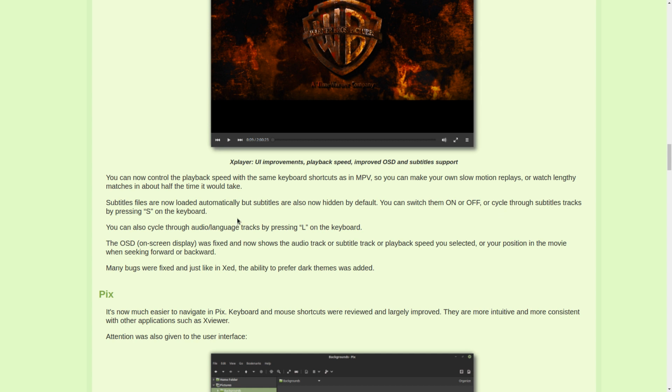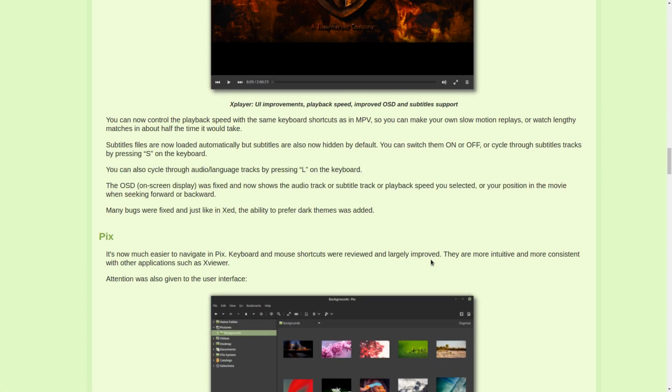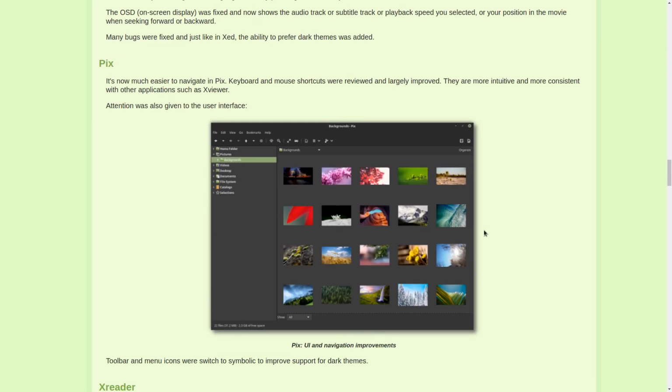Subtitle files are now loaded automatically, but subtitles are also now hidden by default. You can turn these on or off, or cycle through subtitle tracks by pressing S on the keyboard. You can also cycle through audio or language tracks by pressing L on the keyboard. The OSD was fixed and now shows the audio track or subtitle track or playback speed you selected, or your position in the movie when seeking forward or backward. That's going to be this at the bottom. It also says that many bugs were fixed, and just like Xed, you have the ability to prefer the darker theme should you want to use it.